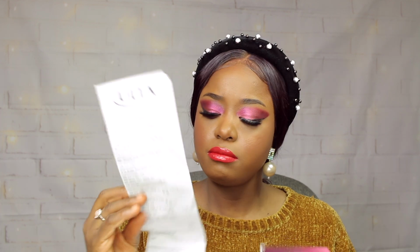The next thing I picked up from Ulta is this palette right here. This is the Juvia's Place Berry palette. This palette is $14 at Ulta, and that is what I used to do my makeup today. This is a beautiful palette, guys. This is so pretty. $14.